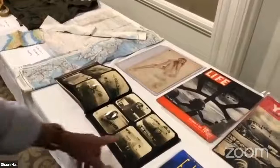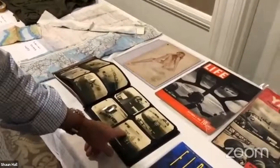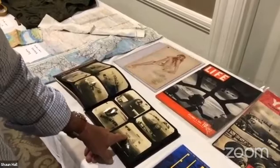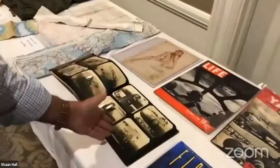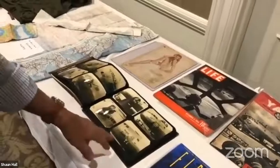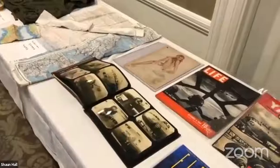Some of them they changed. I know this one here. The guy told me that when they painted Peace on Earth, they spelled peace P-I-E-C-E, and they said you can't put that, so they had to change the wording on it. One of the guys told me that.